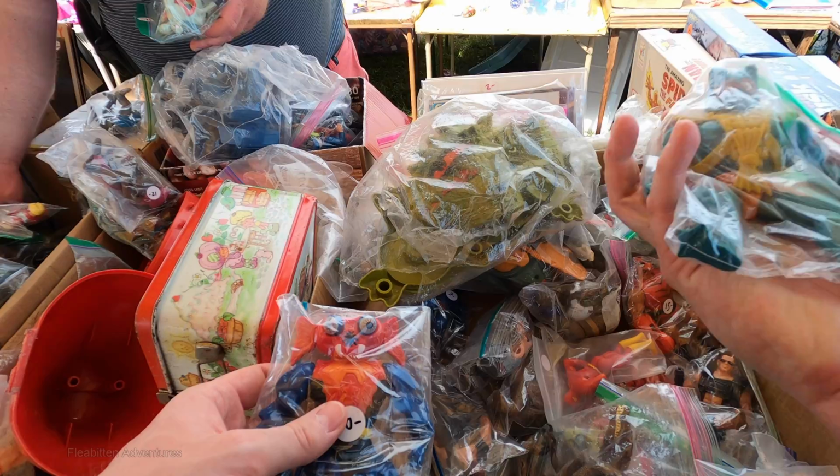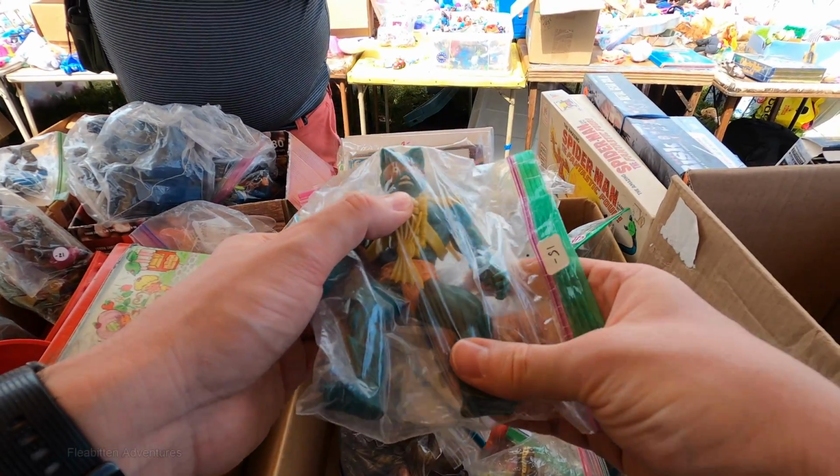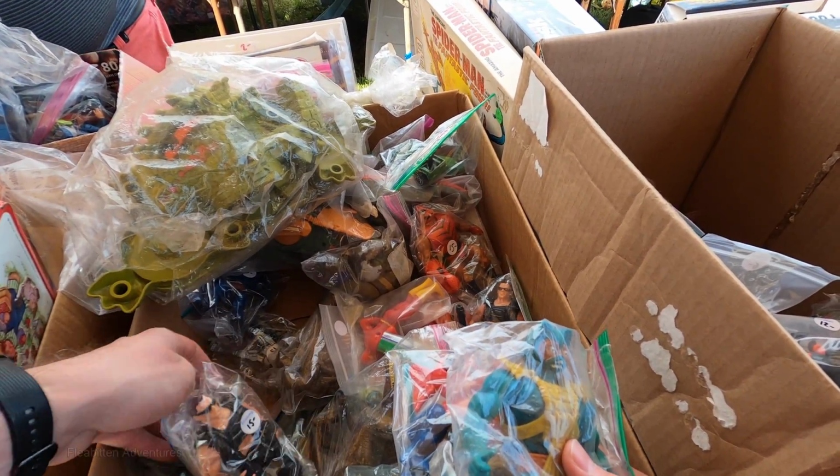The figure in my left hand is Mantenna. He's got 10 bucks on it, which seems to be just about what they sell for, assuming you don't have any of the weapons. If you have the weapons and stuff with it, those can add value to it.